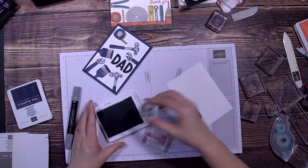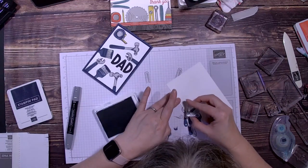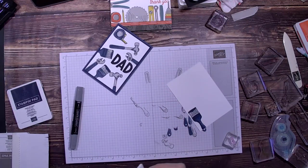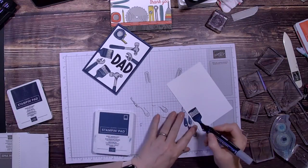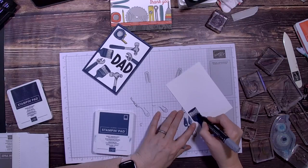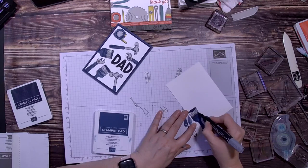And I've got my little mini Stampin' Cut. I've got two, so I might actually just do two. Cut two out at the same time. Why do one when you can do two? So I'll just do them one at a time though.